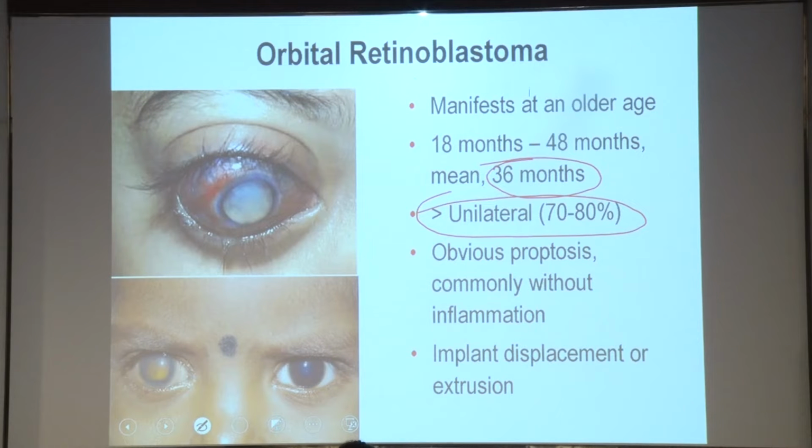Bilateral, because of poor visual responses, parents may take the child to a pediatrician or an ophthalmologist, whereas unilateral, because the other eye being normal, children may keep seeing well until the retinoblastoma is advanced, and that breaks out into orbital RB. Or obvious proptosis like this without inflammation. So if you see proptosis with flat lids without lid edema, most likely it is orbital RB.